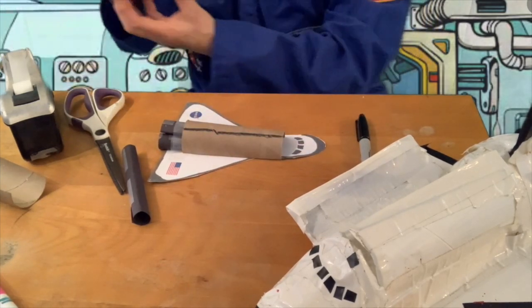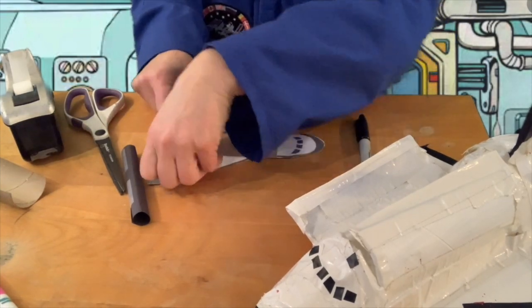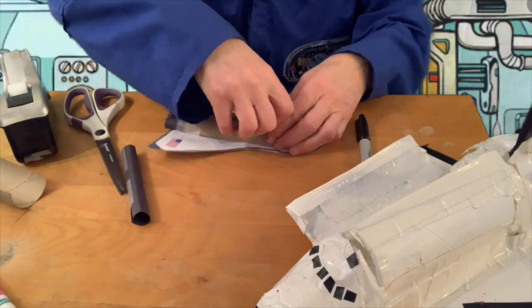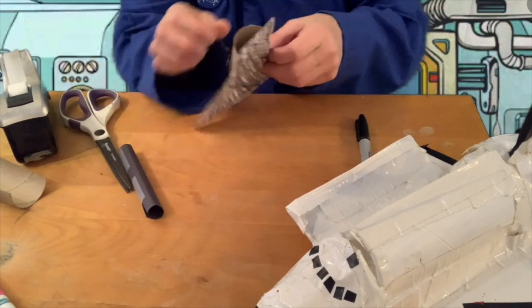Then you're going to take a really big piece of tape and go right over the top of that. And then, so that's not so wibbly wobbly, I'm going to put one more piece of tape over the top here and wrap it around. Ta-da! And there's your orbiter, part 1 of your space transportation system.